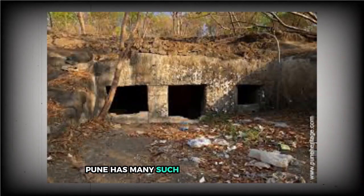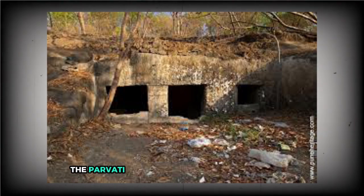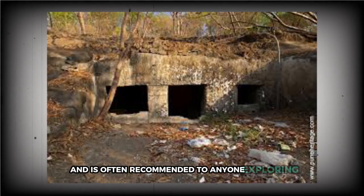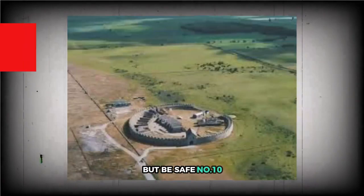Pune has many such rock-cut formations, and these grottos carry deep historical relevance. The Parvati Hill Cave remains a rewarding stop during a hike to the hill's summit and is often recommended to anyone exploring Pune's cultural and architectural legacy. But be safe.